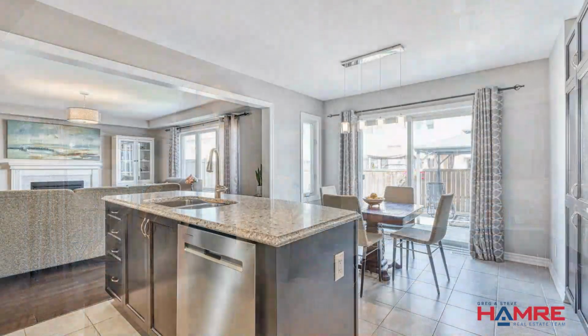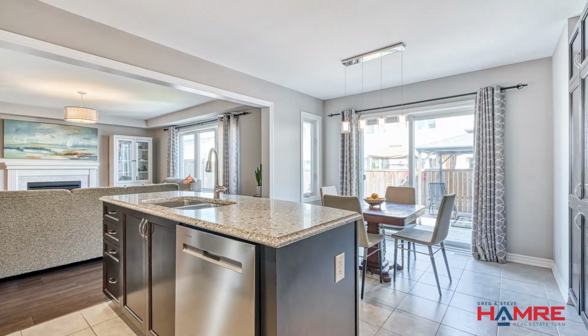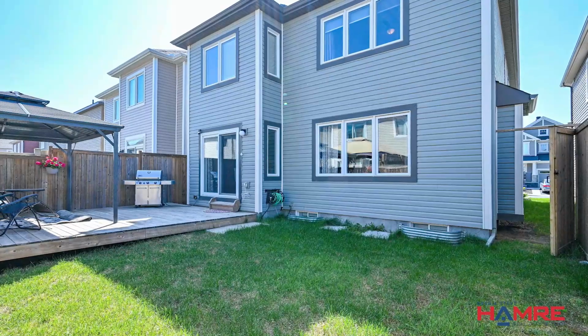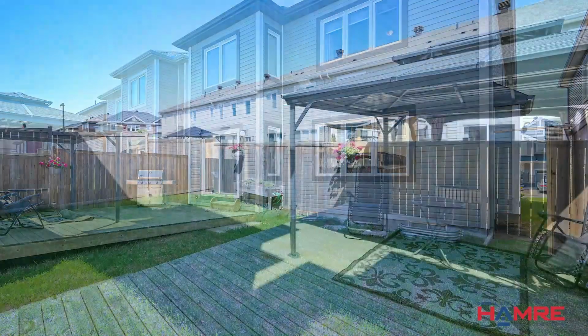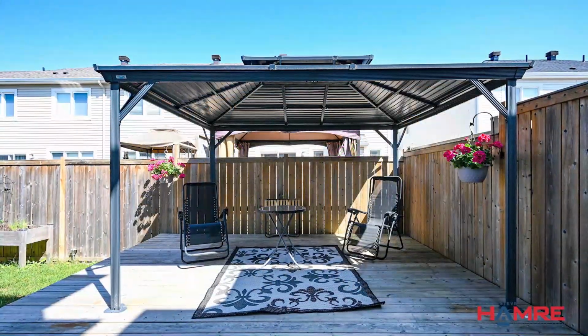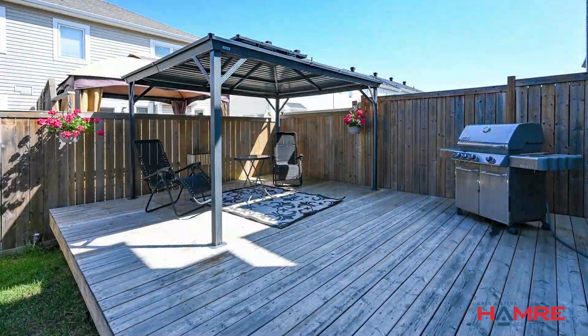For those of you who enjoy outdoor living, the sliding double glass doors in the kitchen grant access to the fully fenced yard. Here you'll find a delightful gazebo, a well-designed deck, a convenient natural gas barbecue hookup for that grilling, and space for you gardening enthusiasts.